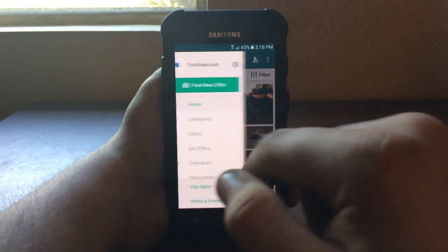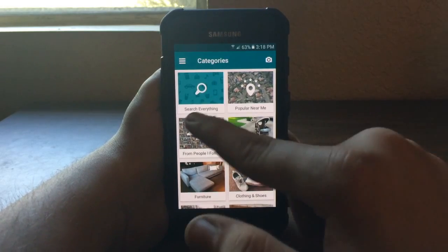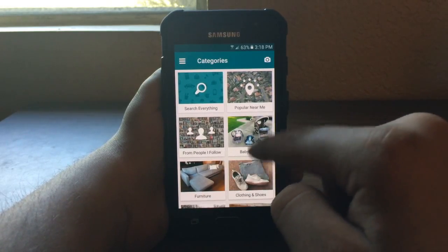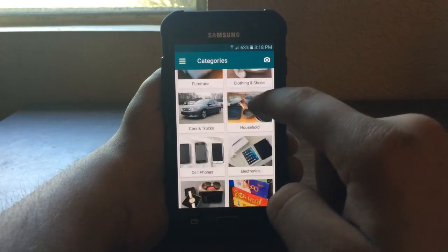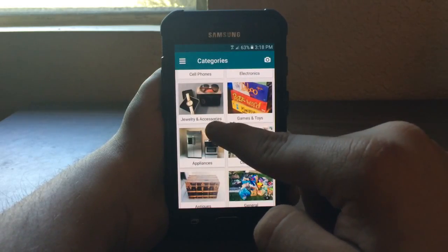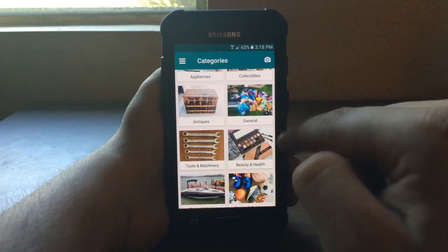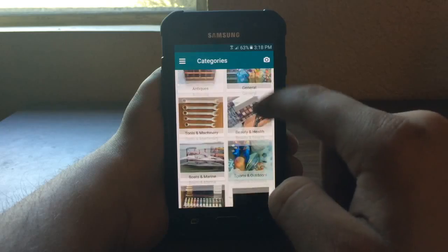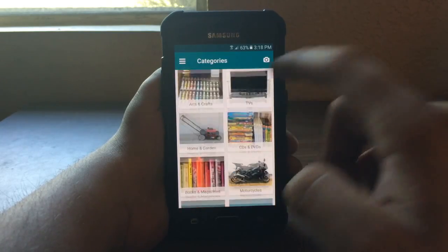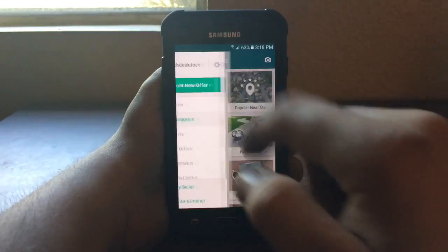This is what it looks like. Categories, you can choose from virtually anything. Search, everything, popular, near me, from people I follow, baby and kids, furniture, clothing and shoes, cars and trucks, household, cell phones, electronics, jewelry and accessories, games and toys, appliances, collectibles, antiques, general, tools and machinery, beauty and health, boats and marine, and sports and outdoors. And the list goes on, as you can see here. Quite a bit of selection to choose from.